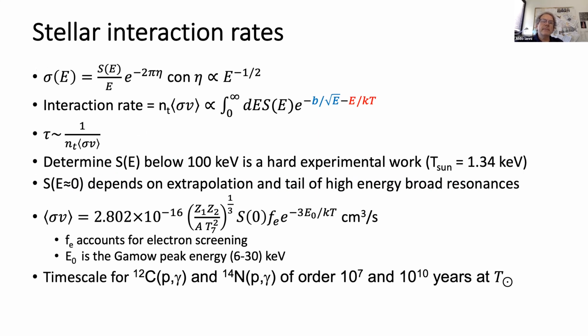But behind this mechanism, there is all the process concerning stellar interaction rates, which is an important physics aspect, also to understand how the CN cycle develops in larger stars, where the temperature in the core increases and also the abundance of elements changes. However, to determine these interaction rates, one needs to measure the cross-section below 100 keV, which is a difficult task. And in most of the cases, this depends on extrapolation of high energy measurements.